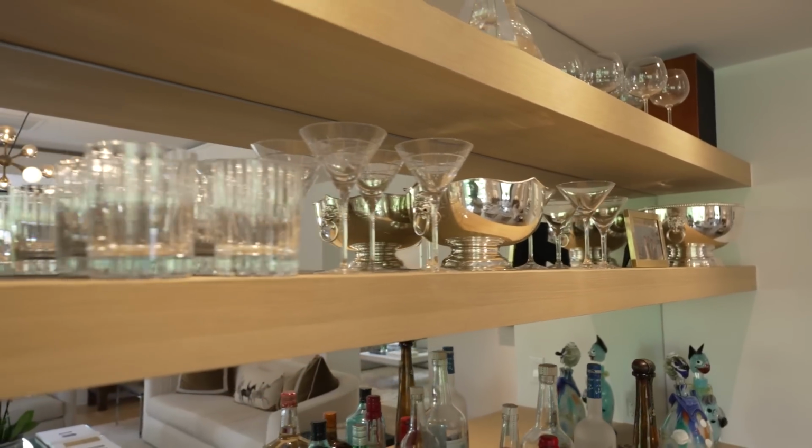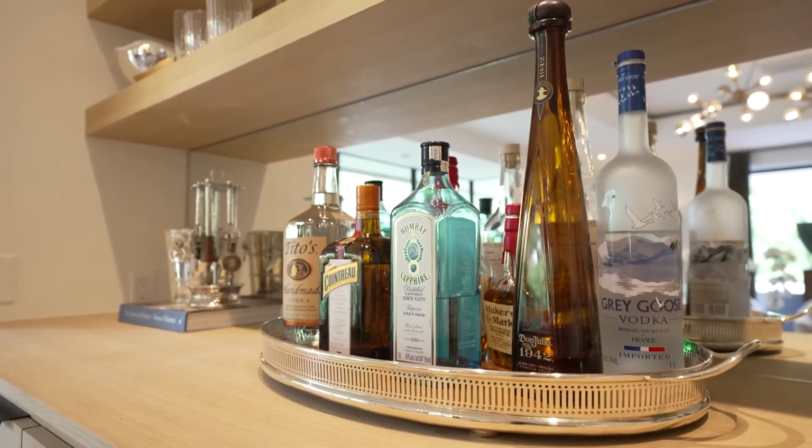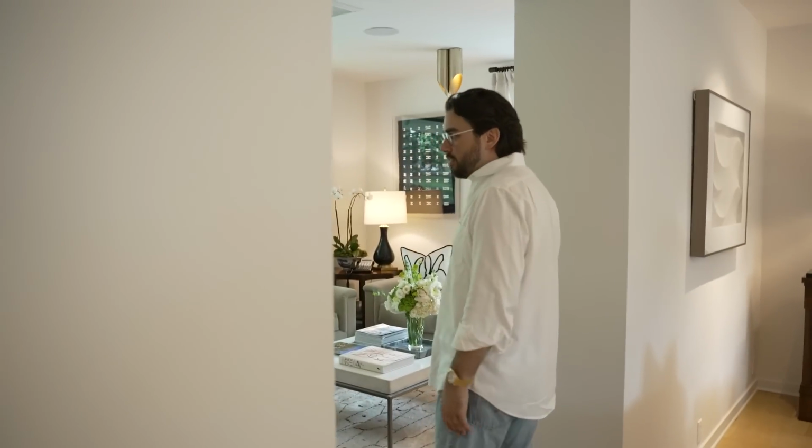And when it comes to entertaining, I pull them off the shelf, I fill them with limes, I fill them with orchids, anything we need, we use them. I'm gonna take you into my office here.